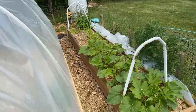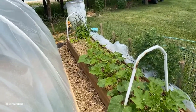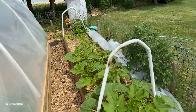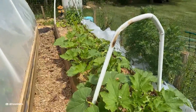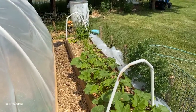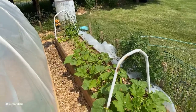This is our side that has never been covered up, so you can see the difference. This garden was planted the same time as the other garden on the other side, the one that was covered up. And this garden, the corn is half the size of the corn that was covered. So I don't know, just some different trials to see what grows differently. I ended up covering it up after the fact once I got more plastic.